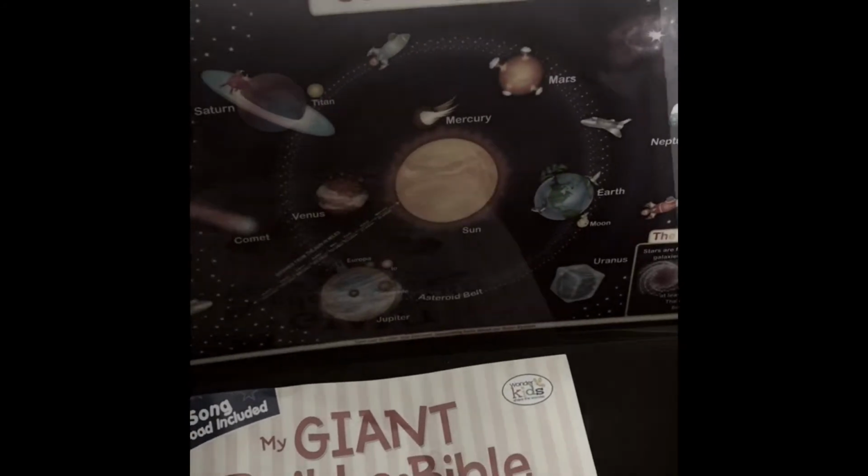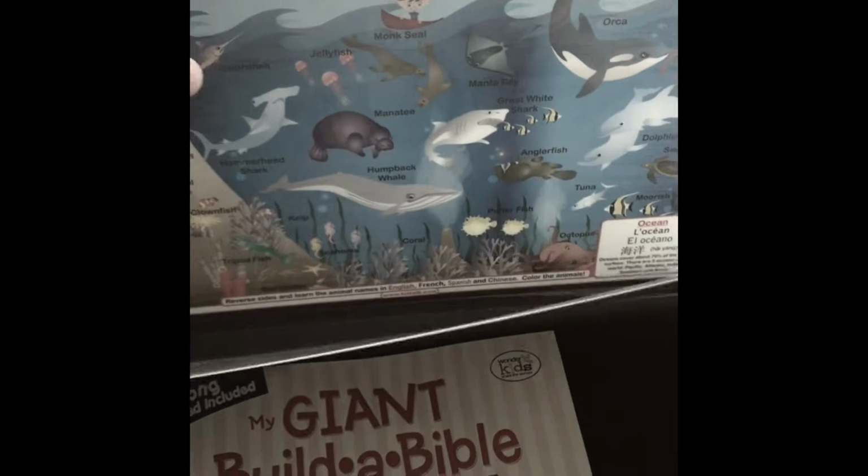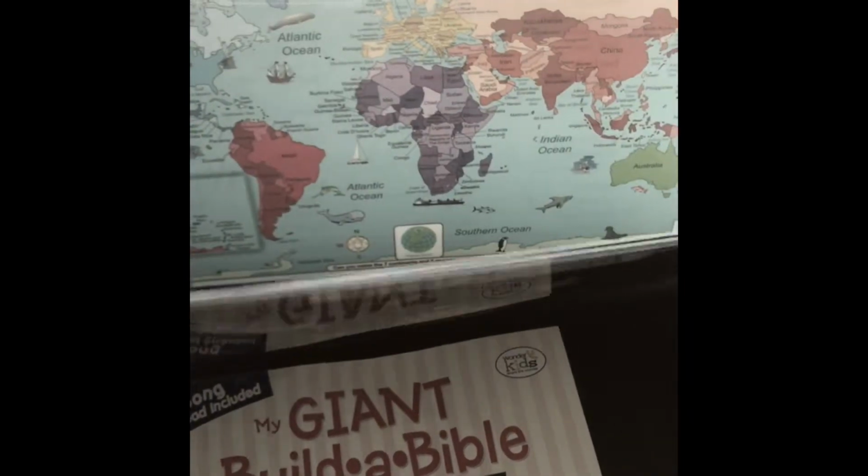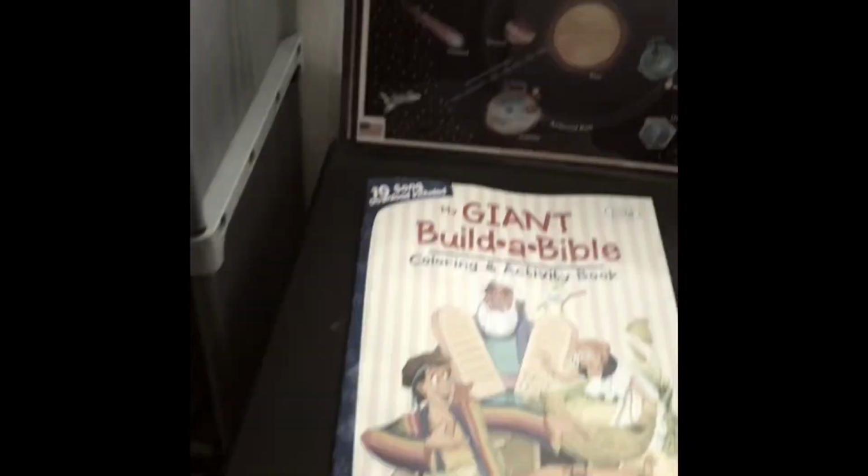He's learning so much. Over here we also have some more things for him to explore. So solar system, ocean explorer, explore the world. He's really into the solar system stuff right now, and stars and planets and everything.